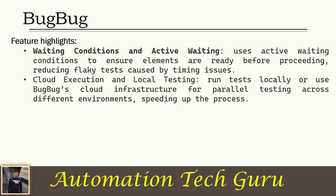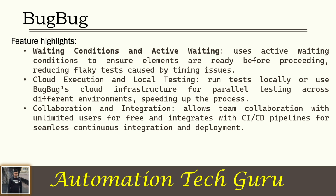Cloud execution and local testing. Run tests locally or use BugBug's infrastructure for parallel testing across different environments, speeding up the process. So it will allow you to do cloud execution also. Collaboration and integration allows team collaboration with unlimited users for free, and integrates with CI/CD pipelines for seamless continuous integration and deployment. If you want to learn more, you just go to bugbug.io. That is the website for this tool.